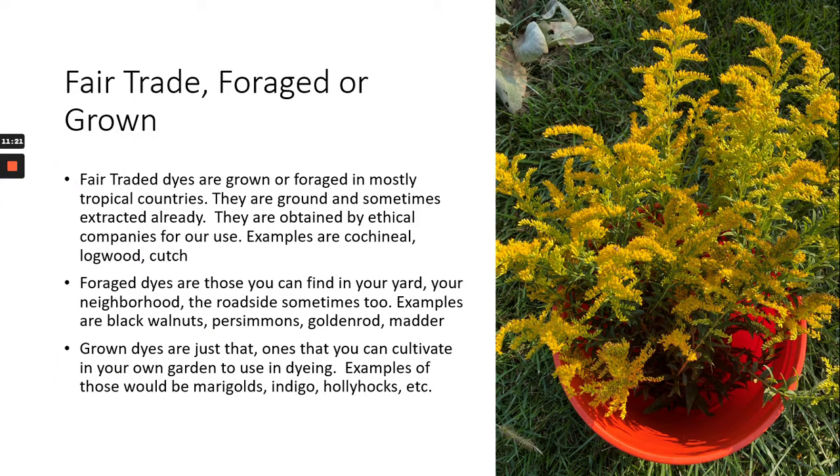And then, of course, there are ones that you can grow yourself, that you can cultivate in your own garden and use in dyeing. Examples of that are marigolds, hollyhocks, Hopi sunflowers, indigo, and like I said before, the madder. I have grown madder here on my property. Madder is a beautiful orange color. If you ever consider growing it, just know that it's pretty invasive and it's really hard to get rid of. It's a very strong plant, which is good because it does make a beautiful color, but plant it somewhere where you can try to keep it under some kind of control.